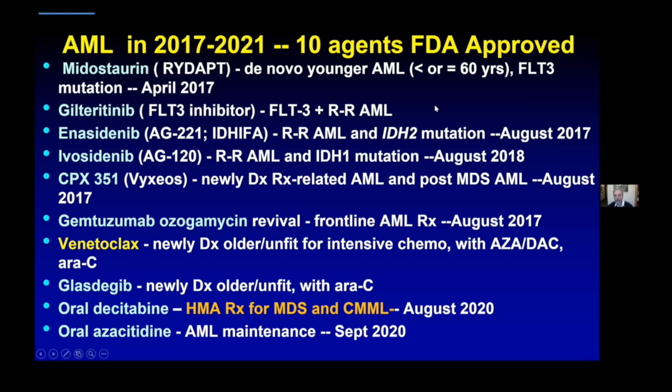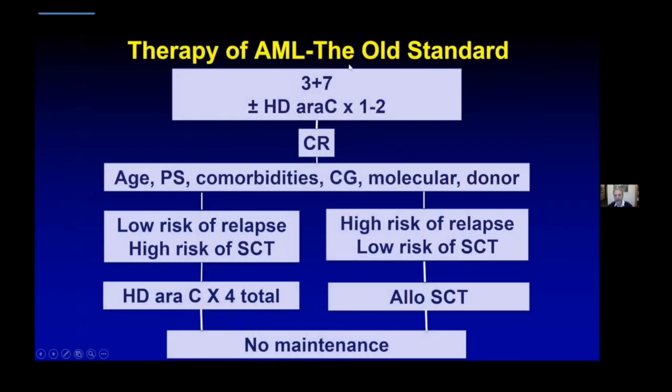So let's talk about what was the old standard, which still 90% of the leukemia experts believe in. It is what we call 3+7: 3 days of an anthracycline, 7 days of Ara-C. Then you give Ara-C in a high dose. You transplant the patients you can transplant. The others receive more intensification without any maintenance.